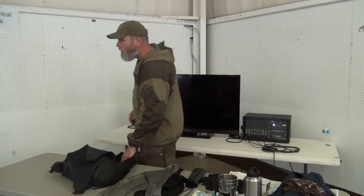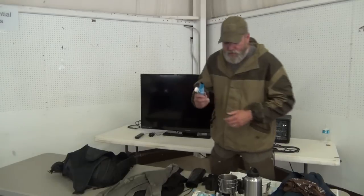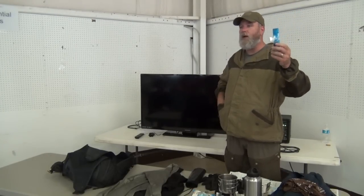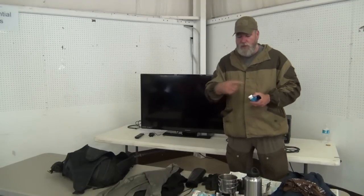Where do the containers come from? These actually, when you purchase, are you talking about the little bags? Little bags, yeah, these come when you buy the filter. You get this for 20 bucks. I don't know if it's one or two, it's at least one. And you get the filter, the bag.